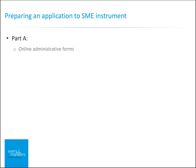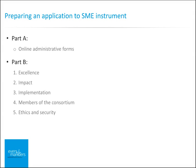So the preparation itself, it's a two-parter. Part A is the online administrative forms. Here you provide information on the partners and on the budget and so on. And then part B is the actual proposal, which includes these 5 chapters: excellence, impact, implementation, members of the consortium, and finally ethics and security. And in the next slides I will go briefly through these chapters to give you a little bit of an idea of what they want from you.